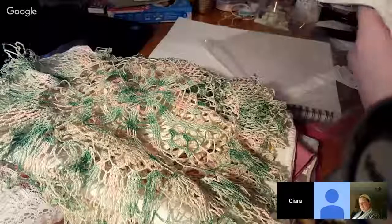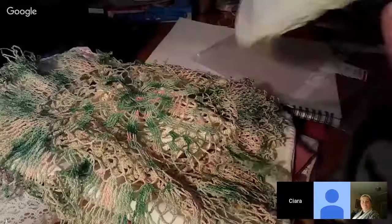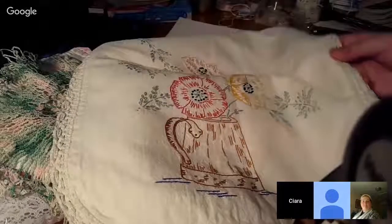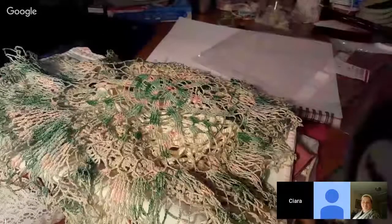And then there's this table runner with these beautiful little flowers on it. And again, it's on both sides. They're in the little bucket, which is super sweet too. And then the dainty threads is really cute. Okay, so that one's for Kiri.